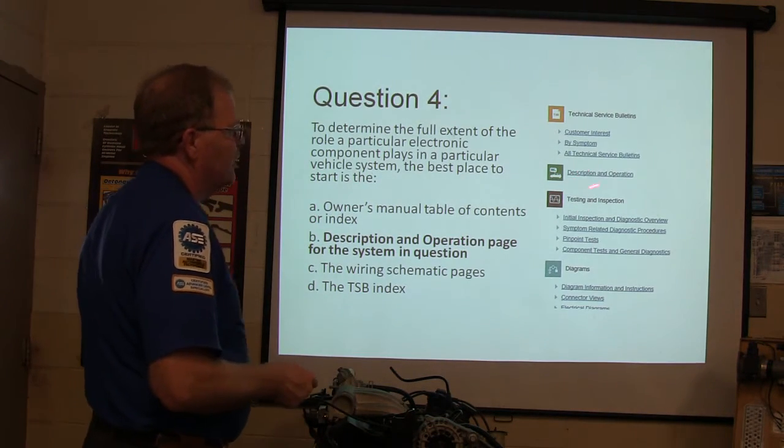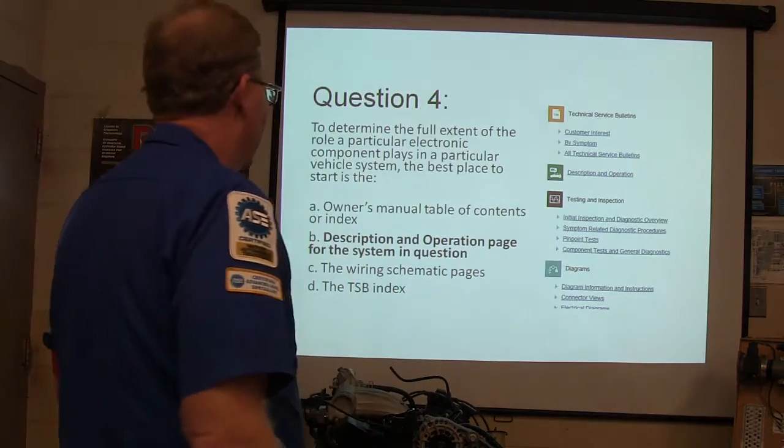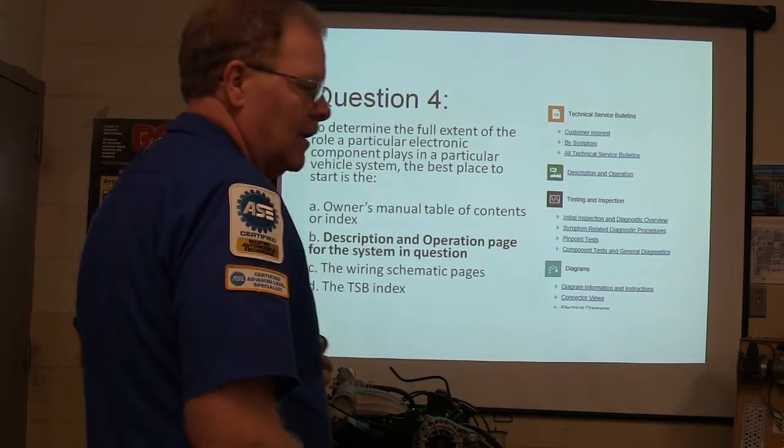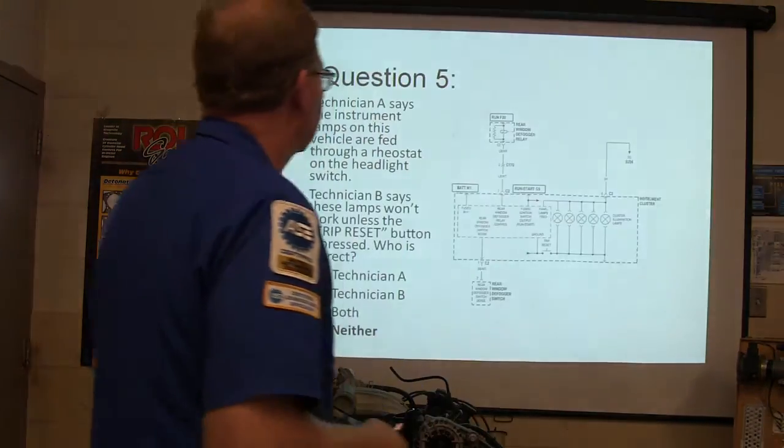This is where we're going to go here. We're going to go to description and operation. That's the right answer for that. B, the description and operation page for the system in question. Well, we usually tell you how the modules interface with each other.